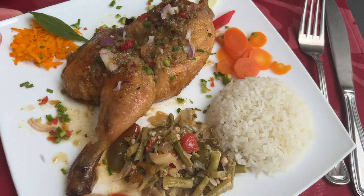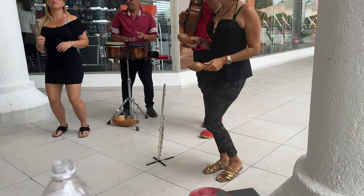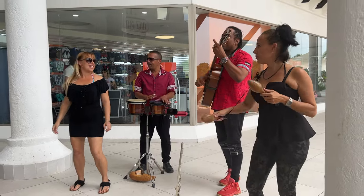So we are leaving today in about 2 hours and we are just about to have some beautiful Cuban lunch at Plaza America. And we're just sitting down here and we ordered some chicken with little veggies and rice and piña colada.